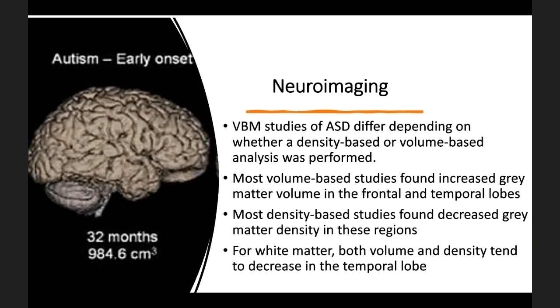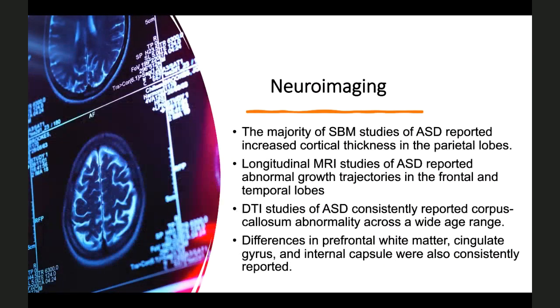VBM studies of ASD differ depending on whether density or volume analysis is performed. Most volume-based studies found increased gray matter volume in the frontal and temporal lobes. However, most density-based studies found decreased gray matter density in these regions. For white matter, both volume and density tend to decrease in the temporal lobe. The majority of SBM studies of ASD reported increased cortical thickness in the parietal lobe.